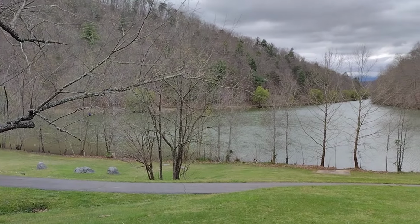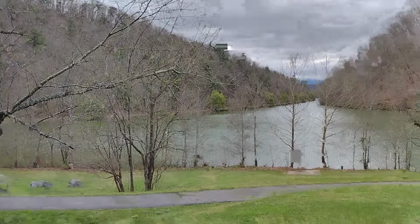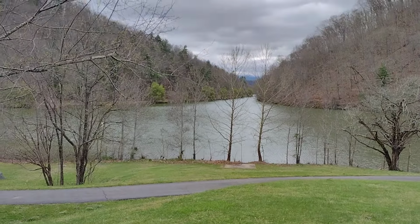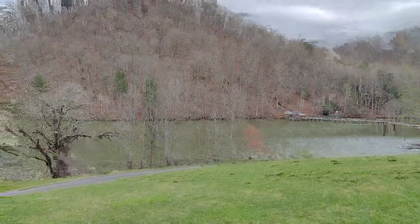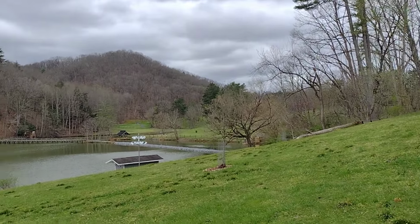This is one of my favorite places. It's just so peaceful here. That beautiful bluebird just flying away. It's just a peaceful park. It really is, tucked away in Bristol, Tennessee, adjacent to a golf course over there.